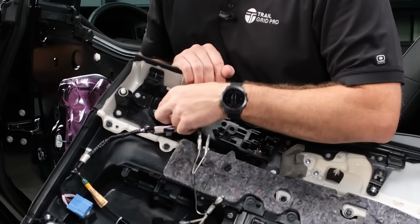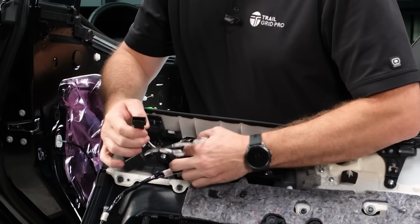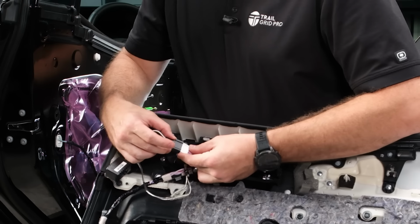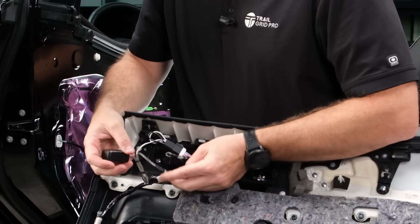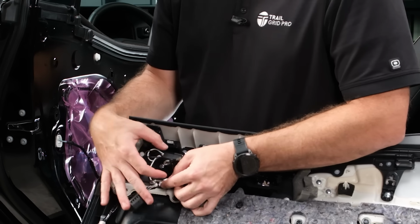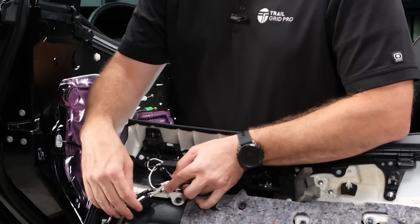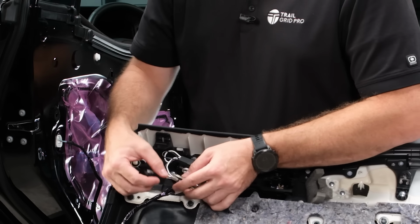So our tweeter is nice and secure. Now all we need to do is connect our factory speaker wiring. And then if you want to, you can use a zip tie or twist tie to clean up the crossover here, just to hold it up out of the way.